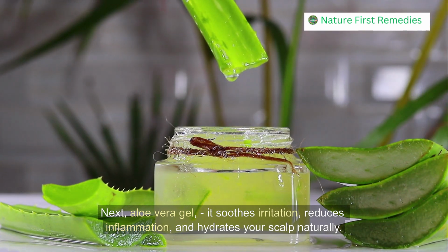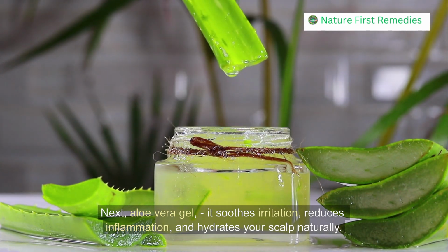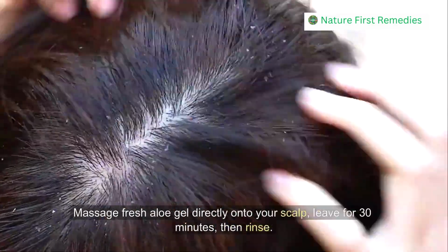Next, aloe vera gel. It soothes irritation, reduces inflammation, and hydrates your scalp naturally. Massage fresh aloe gel directly onto your scalp, leave for 30 minutes, then rinse.